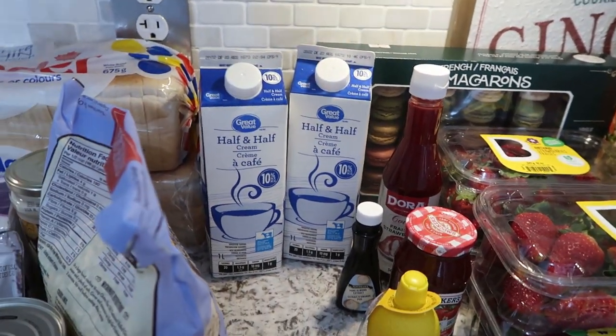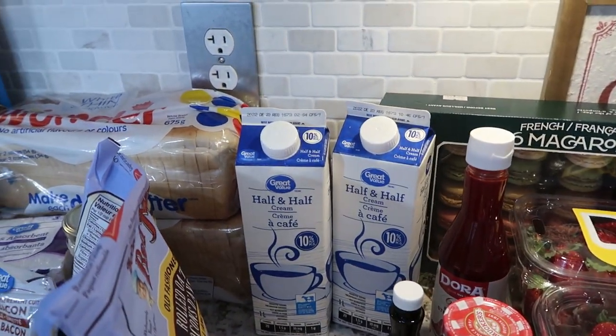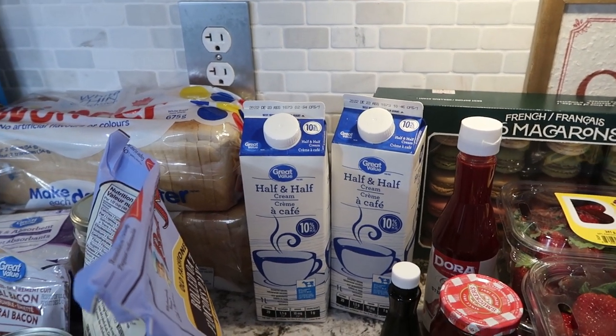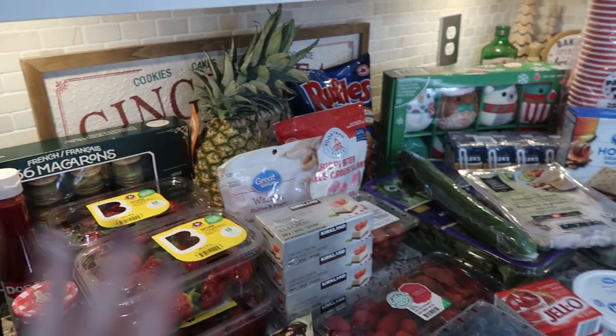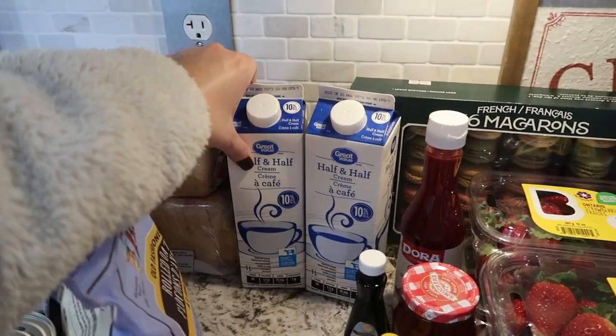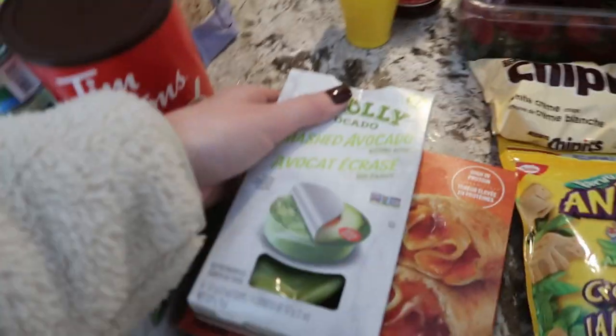Two cartons of cream. Addison drinks plain cream in his coffee. I put creamers, but I also am going to make some strawberry hot chocolate. Oakley's birthday party is a strawberry theme. So I'm going to make strawberry hot chocolate for the party tomorrow. So I'll need some for that.